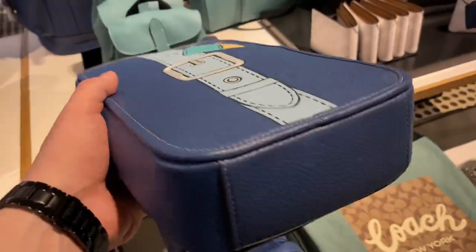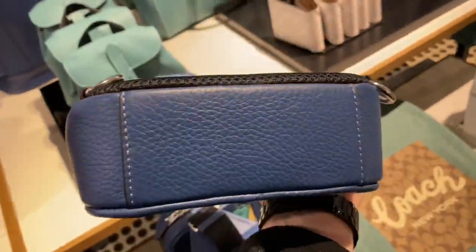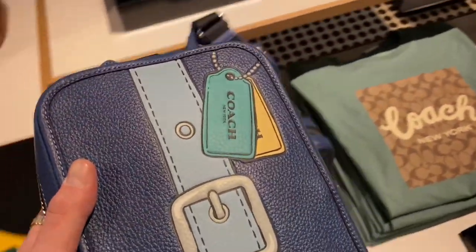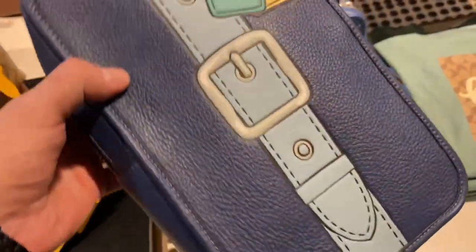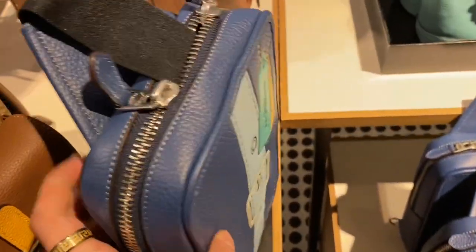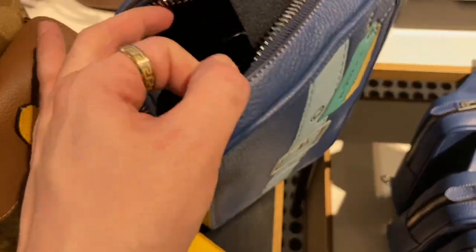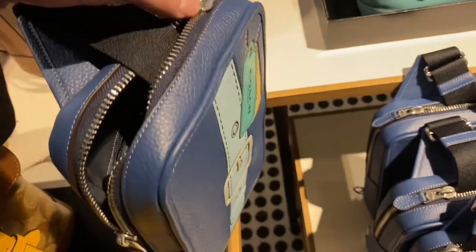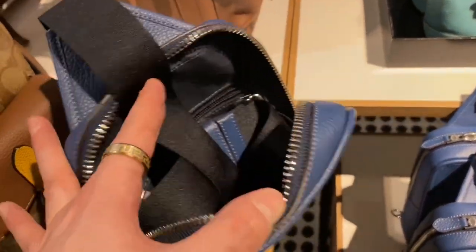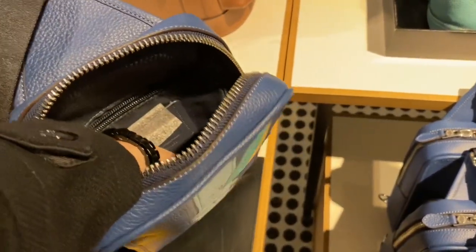But here we got the Hudson Crossbody 21. Or is this just the Sullivan pack? Let's read the label. I can't, girl. Too many styles released at once. But nonetheless, I really like this one. Not something I would buy, but I do like this print the best, with the color combinations and everything. I just feel like it suits it. And I do like the leather used as well. A really nice, soft, supple pebbled leather.